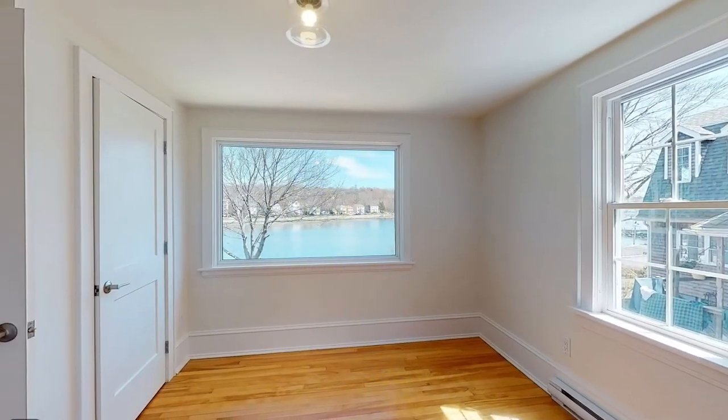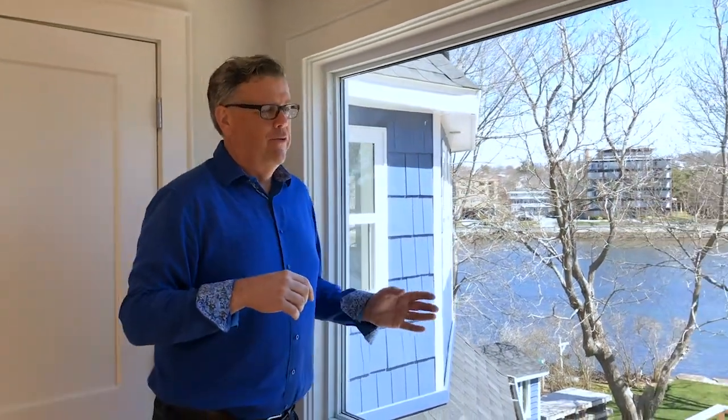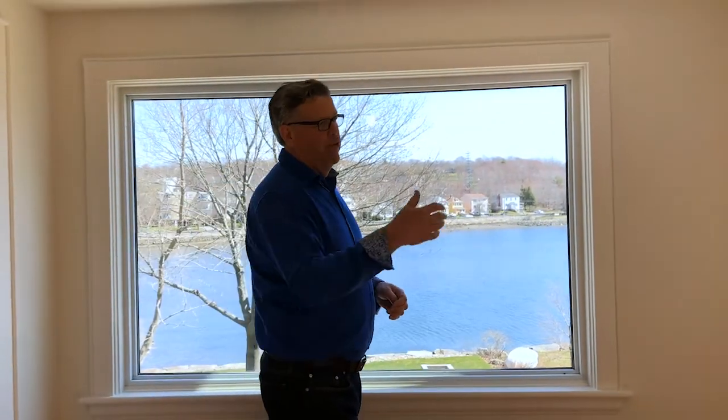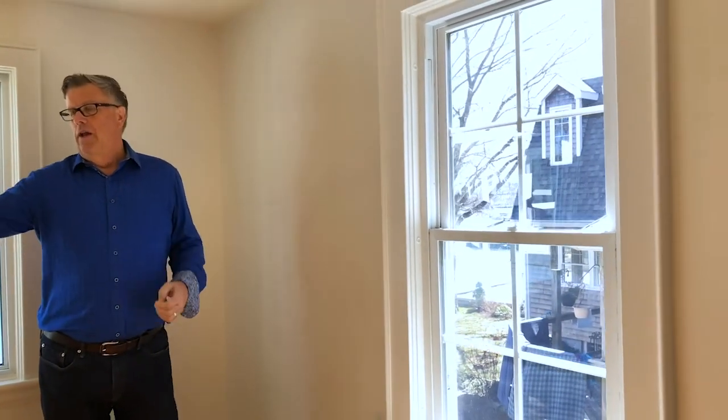All the doors and trim, they're all brand new throughout the house, with the exception of that one historic one on the main floor. So this is bedroom number 2, I suppose, on the second floor. You can see that we've got a very large window to take advantage of the natural light and to catch that $1 million view, plus another small window for circulation that opens and closes, and a nice sized closet over here. This room is about 10 by 11.